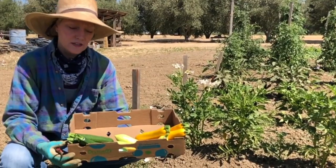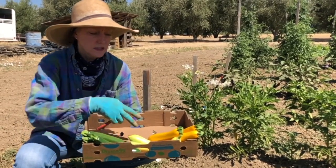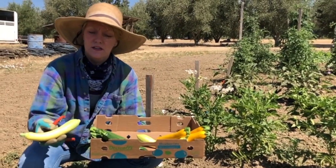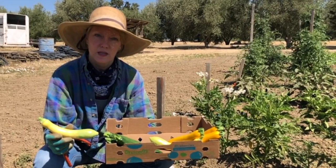So here is our zucchini, and we kind of keep it simple. This is basically a green zucchini, a yellow zucchini, and this particular one is called a Zephyr zucchini, which reminds me of a yellow zucchini that was dipped in green paint.